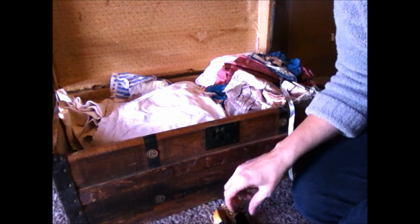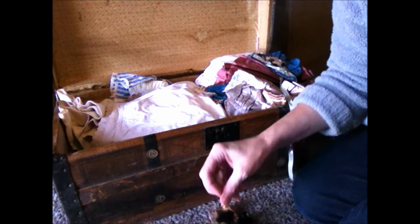I'm gonna say 50s, possibly 40s. It's probably gonna be a long video, y'all. Alright, so I've got vintage shoes, these little blue ones. They're just sort of standard. They could be older, but I'm gonna say probably 30s, 40s, 50s.